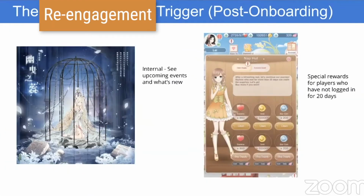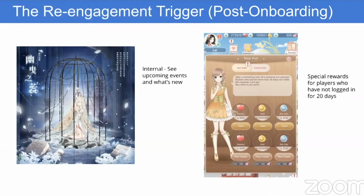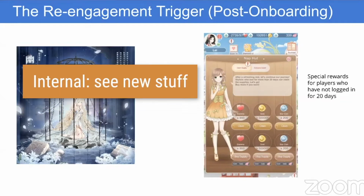Next, we looked at the re-engagement trigger. Post onboarding, what keeps you coming back to this game? If you stop, what'll bring you back? There are both internal and external motivations for this. So for internal, you want to see upcoming events. You want to see what's new.